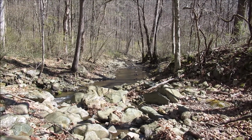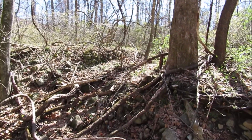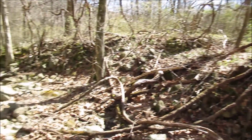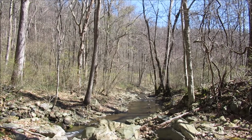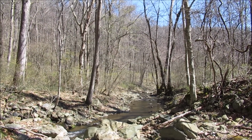I'm crossing Swift Run right now. That's looking downstream, and there's the old road. Maybe you can see the rocks reinforcing the side of the road. And up there, Skyline Drive. Maybe you can see the glare off of the vehicles coming up and down.